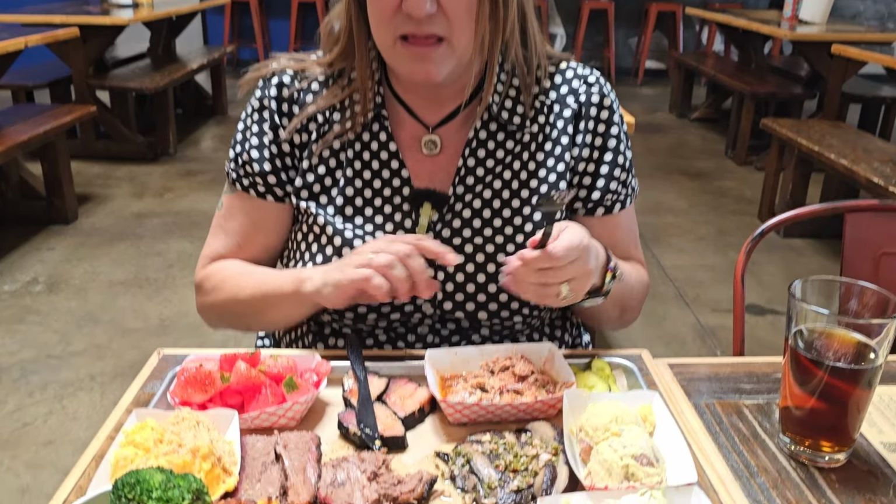Oh my gosh. Your eyes just popped. Okay. There's so much acid in that bite. Whatever they marinate this pork in, it super hits you in the mouth like a shot of vinegar, but in a good way. I loved that.